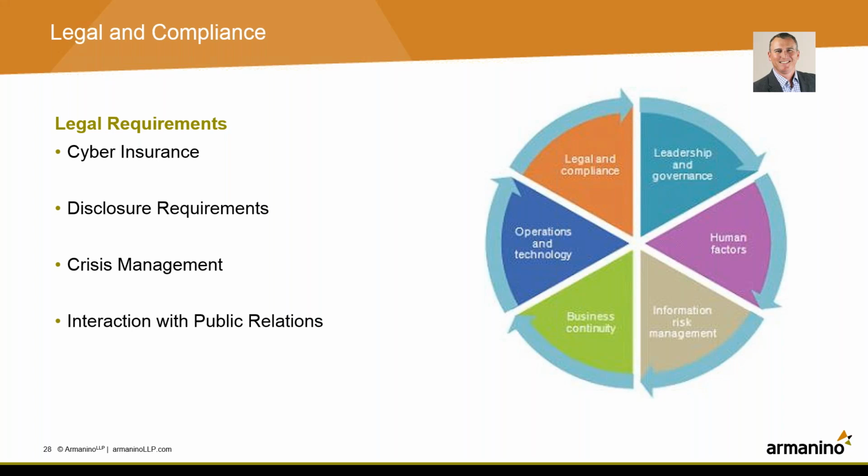And then you need to understand what your plan is going to be to interact with public relations or to communicate and disclose anything that does occur going forward. So your program has to be holistic in nature. It's not just the technology and penetration testing. It has to go full circle all the way through to legal and compliance as well.